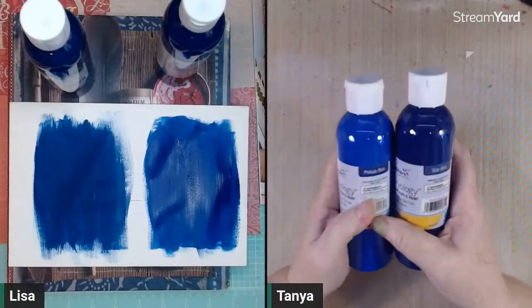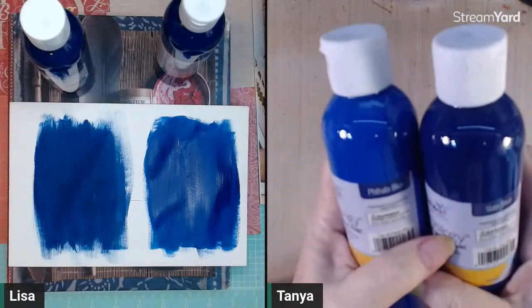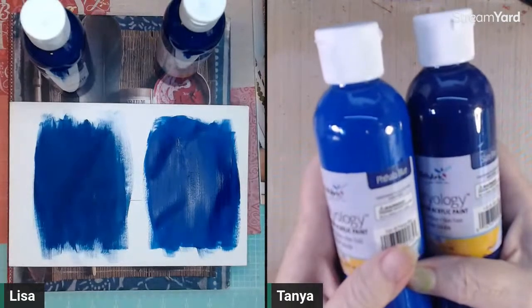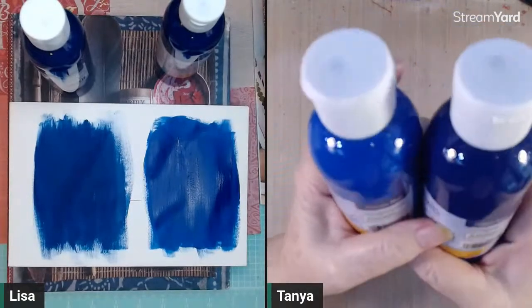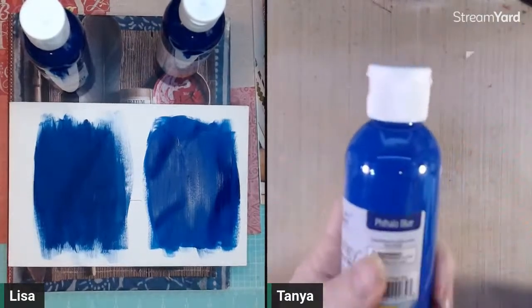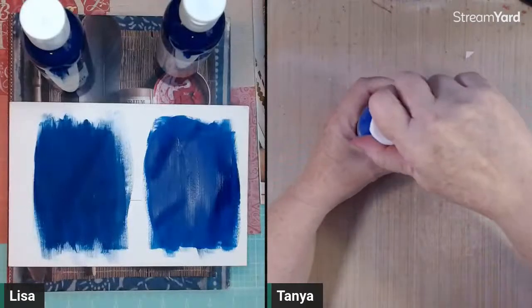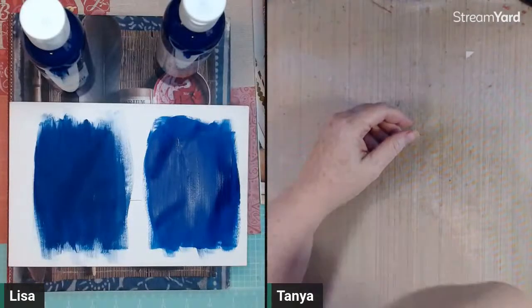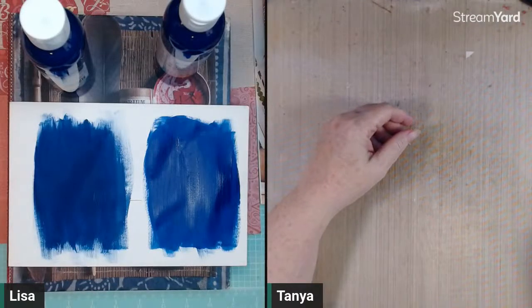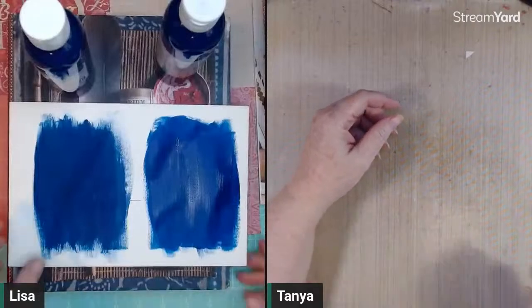Yay. The phthalo blue is considerably lighter than the darker blue, than the slate. Yeah, it does look like it. It's definitely a different color than the cobalt. It's got a different hue to it for some reason. I don't know exactly why, but it is. We'll have to try to watch later.